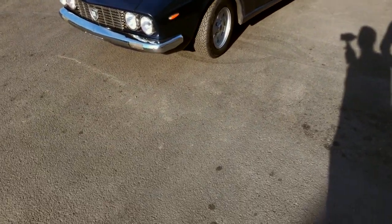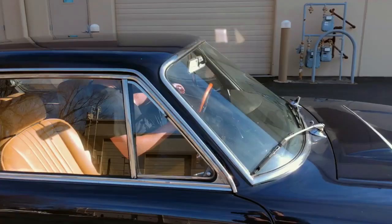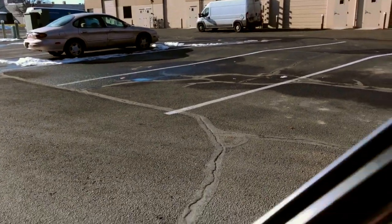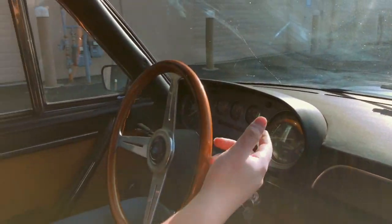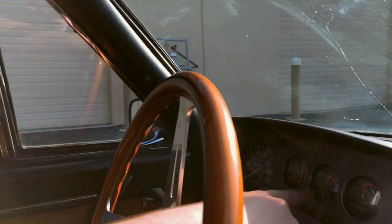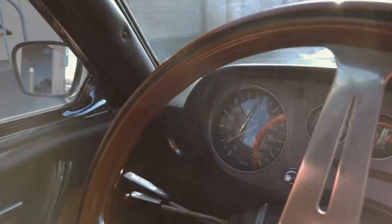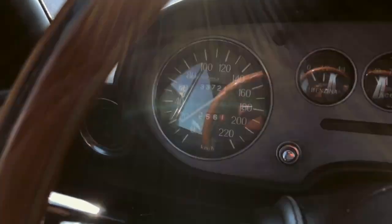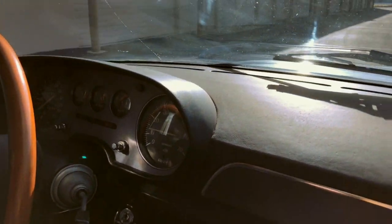Let's take it for a spin. All of my gauges function. Oil pressure functions as well. We've got the car warming up with its water. Fuel gauge functions as well, which is nice. Indicated 33,000 kilometers, remember that. Same with your speedometer, it's in kilometers. Remember, it's a European car. And we're off. Oh, e-brake works.